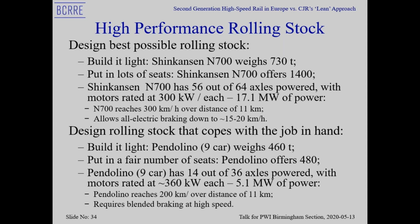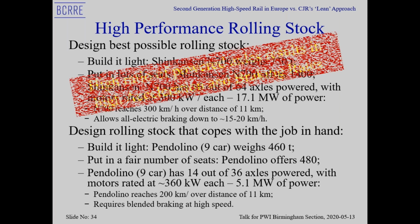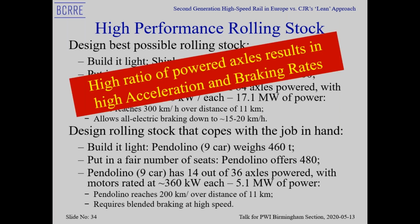And the power is relatively limited because only 14 out of the 36 axles are powered. So it takes a lot more time to reach a high speed. And when you brake, you need to use mechanical brakes at high speed in order to get rid of the energy in a reasonable amount of time and distance. So high acceleration and braking rates is what allows you to train your train in a completely different way to the way in which Western high-speed rail designers choose to do.